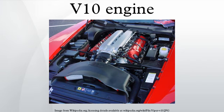A V10 engine is a V engine with 10 cylinders in two banks of 5. It is longer than a V8 engine but shorter than a straight 6 engine or V12 engine. Despite the several different arrangements used to improve the engine's balance, most V10s share a distinct exhaust note.